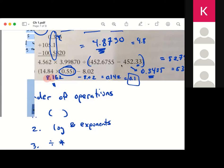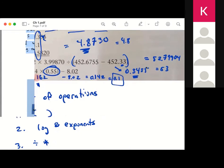So we have to carry out this operation first, and we get the number 0.34. Is that right? Should it be 5.4? I don't know. Well, anyways, you carry this out, and it's 52.79904. Sorry, I was reading too far. Here, you carry out this operation, you only know this operation is 0.03455, but you only know to the hundredths place. So you can round this up to 0.35. This is 0.3455, but you only know this at 2 points here.